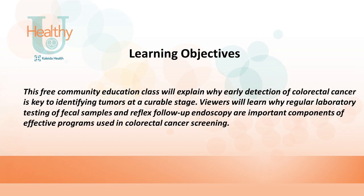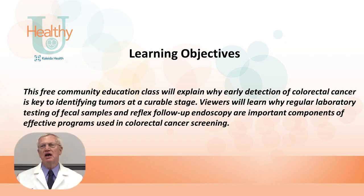So the learning objectives for this session will be to explain why early detection of colorectal cancer is really key for the identification of those tumors at a curable stage. We want to catch them early. So I'd like you to understand at the end of this session why regular laboratory testing of stool samples, fecal samples, and then reflex follow-up of any positive to endoscopy are really important components in an effective screening program for colorectal cancer.